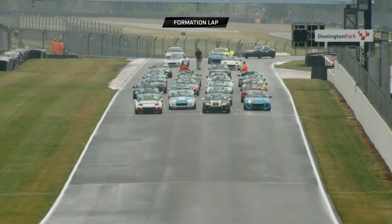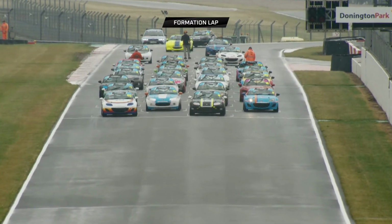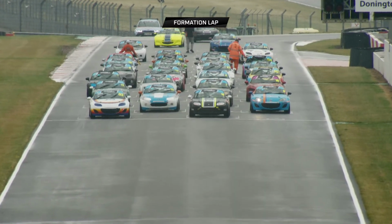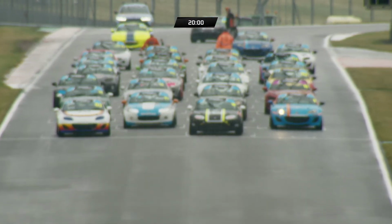So as the field continues to form up, we've got, as we said, 28 cars on the grid, and every season the Miata Trophy just goes from strength to strength, and it's brilliant to see.